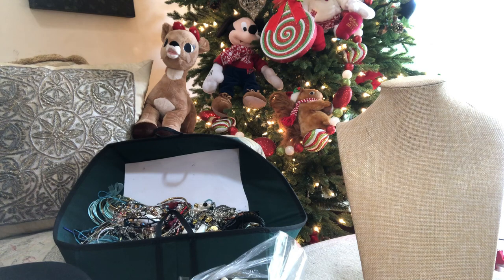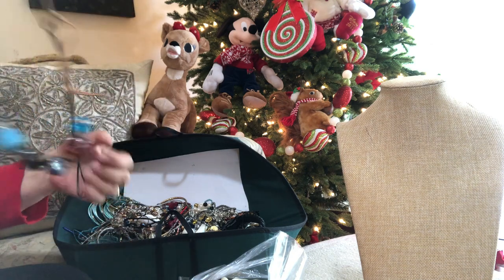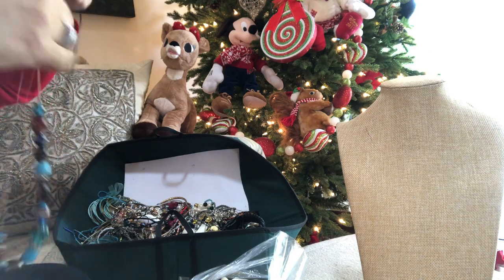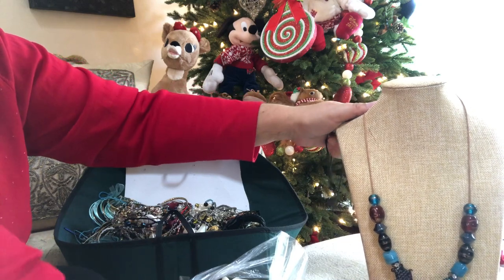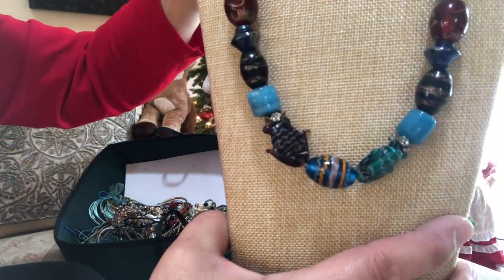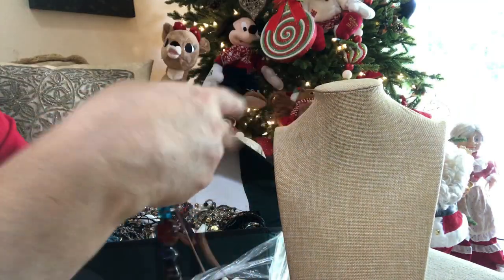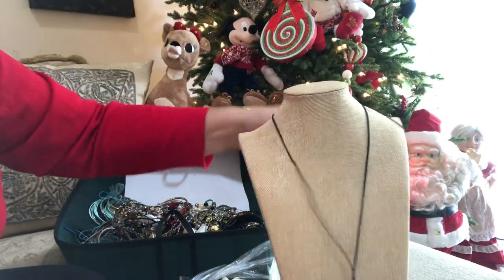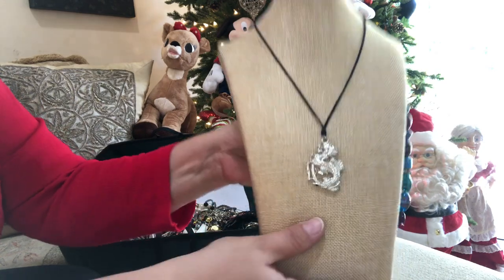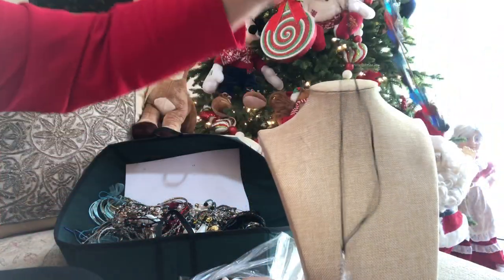And here we have number two and number three are tangled. I'm gonna leave them tangled. This is number two. It's another one with a cute little fish, probably glass beads. That's number two, and it's tangled with this one, which is number three. And this one is a dragon. So that's number two and three.